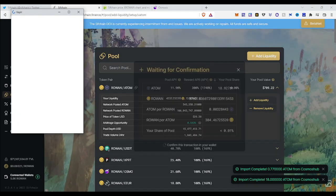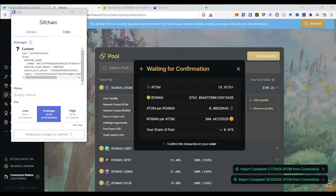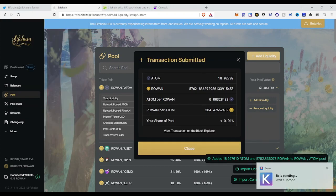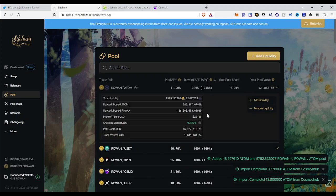This will give you a transaction to approve like always. Just click approve, confirm it into your ledger. Alright, it's done. So I added the liquidity, close. Now you will see my total pool value is $1,800. So you can see everything you want to see right here. My liquidity is 10,000 Rowan and 32 Atom.